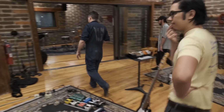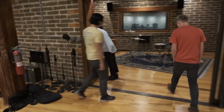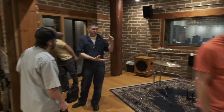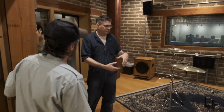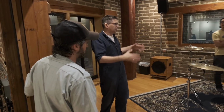Like you can see here, this is kind of a cool detail. You can see all the way down into the basement. The perimeter of this room has this vent, which ties the air volume of this room into the air volume of the room in the basement, so you get the acoustic benefit of having a physically larger room. So the practical size is quite small, but the acoustical size is about twice as big.